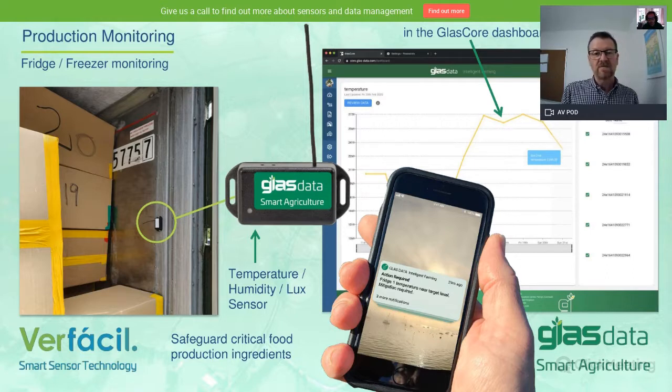In this live example, on a Sunday morning, the client was alerted to an irregular rise in temperature. So the facility manager went out on the Sunday morning and found the cooling fan had failed. So they obviously got it repaired and saved all the stock.